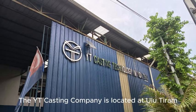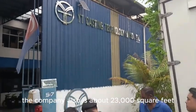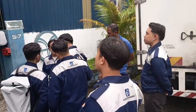The YT Casting Company is located at Ulu Kiram, Johor Bahru, about 20 minutes from UiTM Pasir Gudang. The company is also about 23,000 square feet.